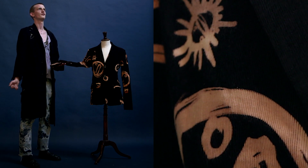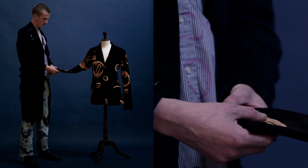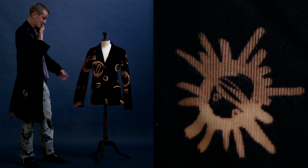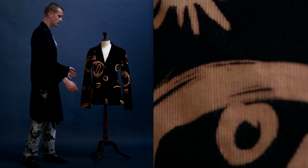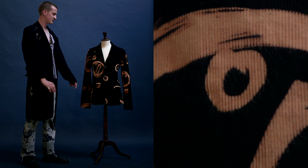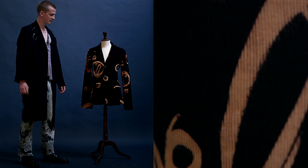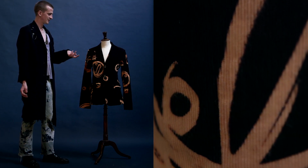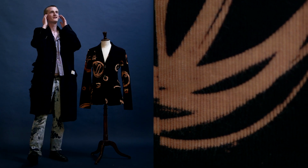So my jacket's cord, but this one is brown cord. It's a very similar shade, and this one is actually Charles Jeffrey's illustrations, screen printed with bleach onto the cord, as a flat fabric, and then constructed into this piece. So it's kind of the way we usually work together. I bring pieces from my life, or pieces of clothing, or anything that I've seen or that I like, and we translate it into fashion, I suppose.